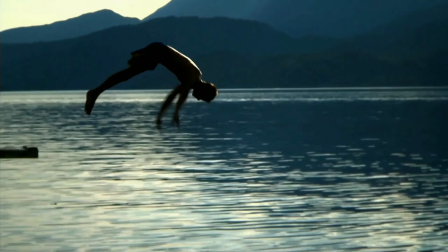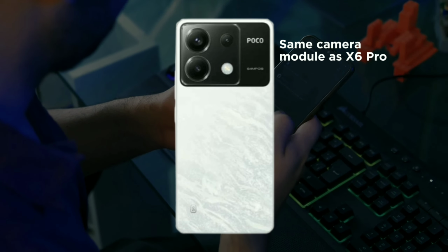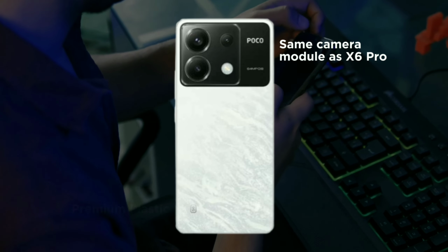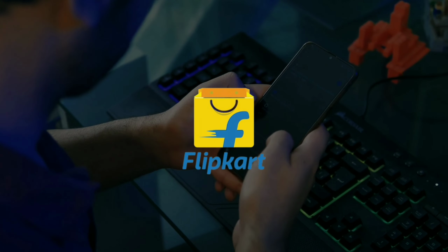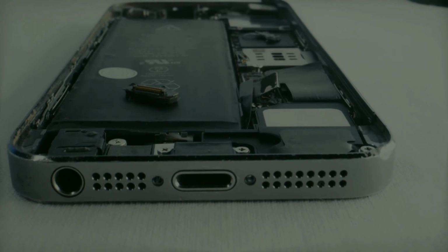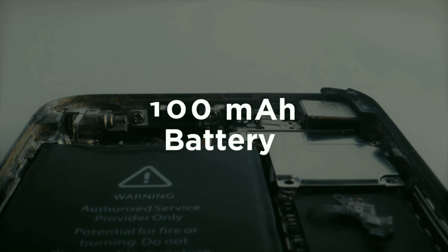Let's dive in. Let's kick things off with the Poco X6 5G's design. Unlike the Pro version, Poco opts for a sizable camera module here. At first glance, you might mistake the back for glass, but it's actually premium feeling plastic. Available on Flipkart, you get two striking color options for now, a mirror black and a snowstorm white. Despite packing a substantial 5100 mAh battery, this phone weighs in at a surprisingly light 181 grams.